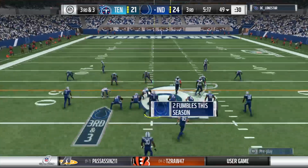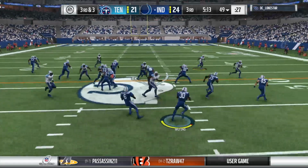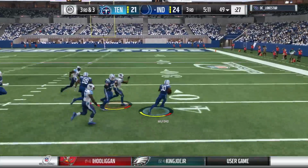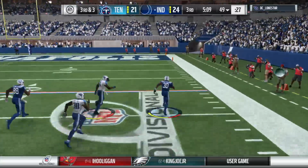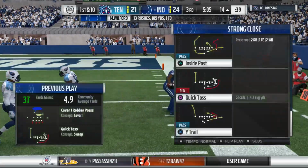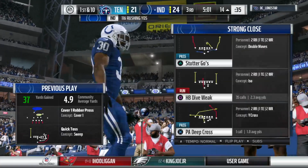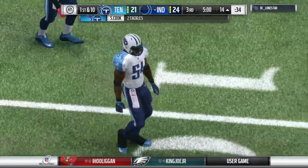Hurry up, here we go! Now they'll run it on the toss. And some room to work. And he'll cut it to the right sideline. And he gets this one all the way down inside the 15. A big gain there on 3rd and long. 37 yards.